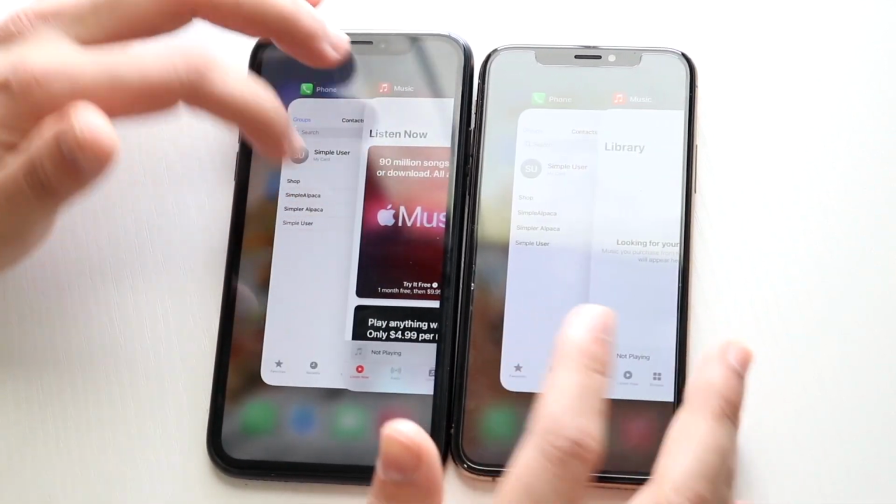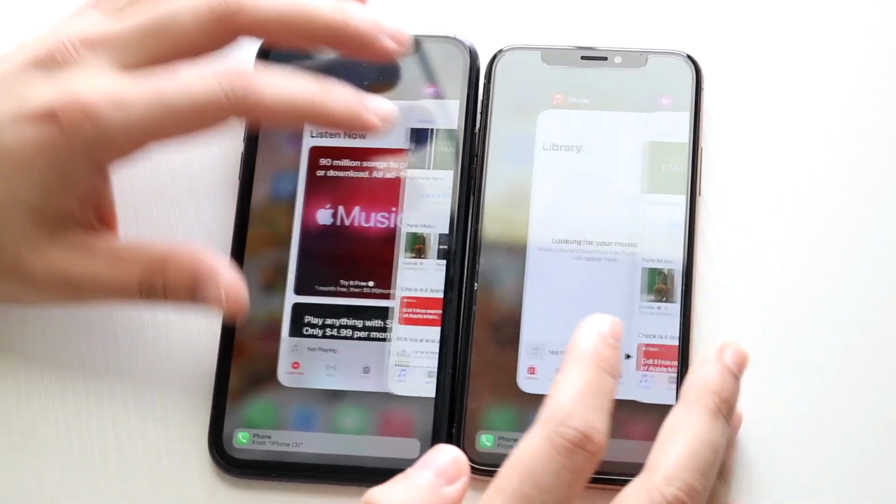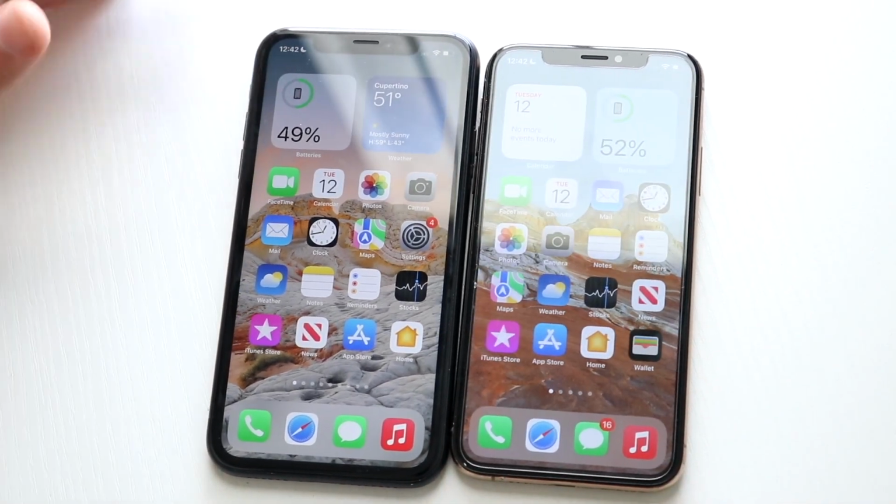I was expecting the iPhone XR to probably be faster in some cases and then sometimes the XS, but I wasn't expecting the XS to be faster every single time. So that was very, very interesting. So in terms of the speed, definitely for the iPhone XS.